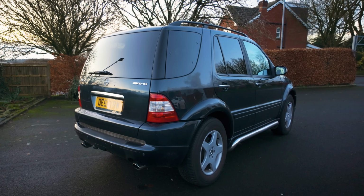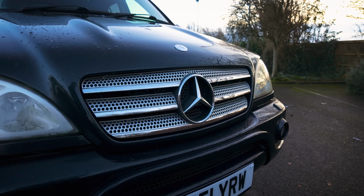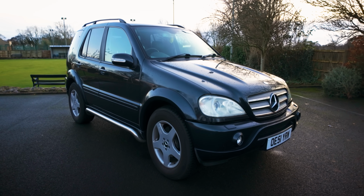What I liked about this car was just how genuine it was. The previous owners owned it for nearly 9 years and always serviced it every single year. I've got a big thick folder on the passenger seat there full of receipts.